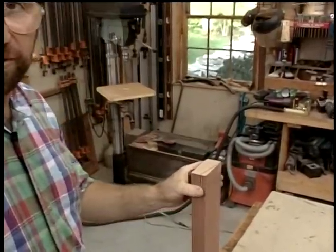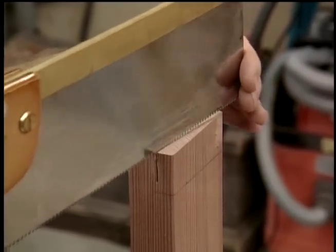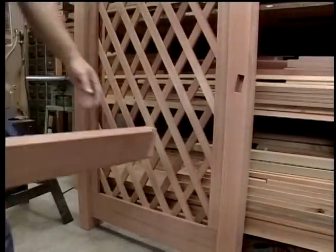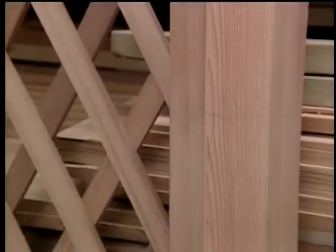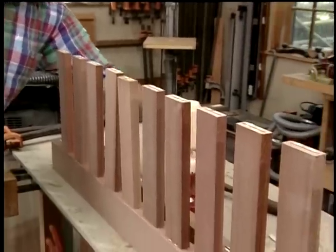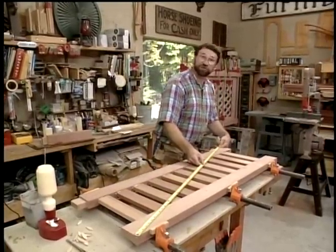Now this is the bottom rail of the backrest, and it requires a special wedge-shaped cutout, and I make that with my back saw. You can see how that notch wraps around the post, and it also gives the backrest a 10-degree slant. Glue and biscuits are all I need to assemble the backrest. That's good and square.